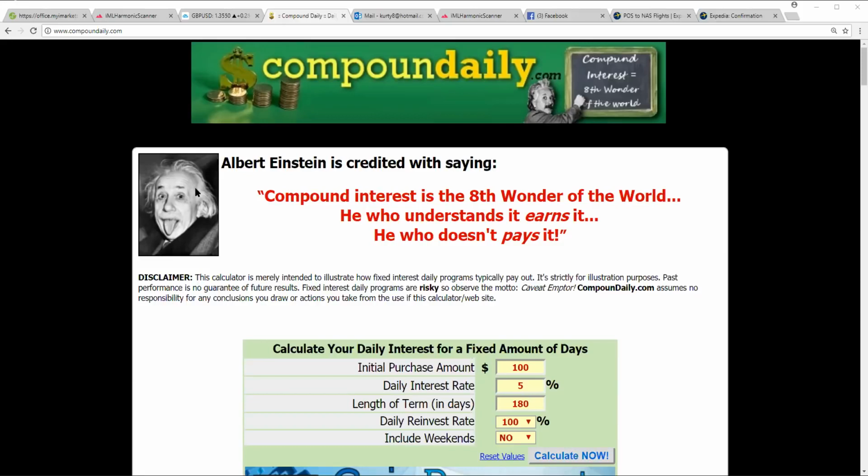We're excited to share it with you, and the purpose of this is to really help you understand compounding your trading account. One of the things that we have realized based on experience is that you don't have to be in the market for long periods of time for you to compound your money.